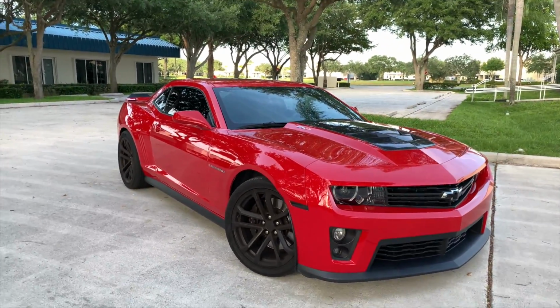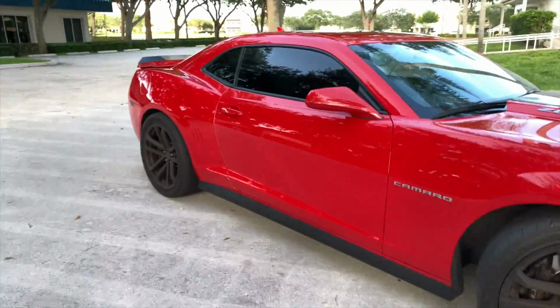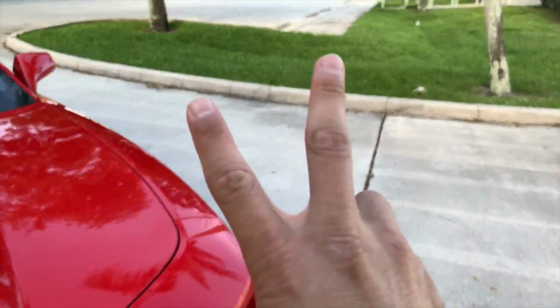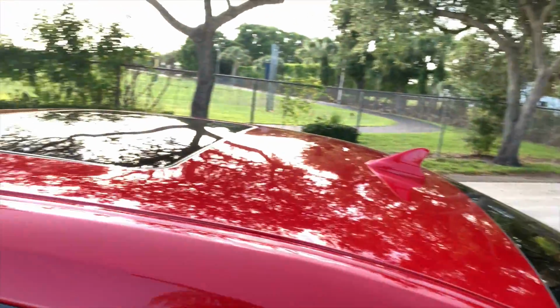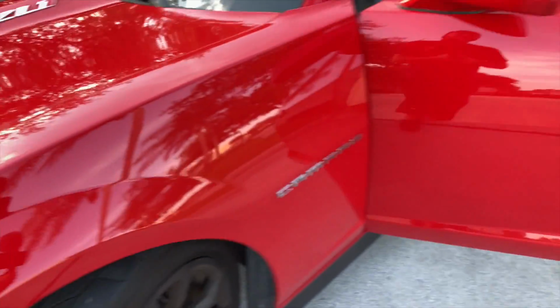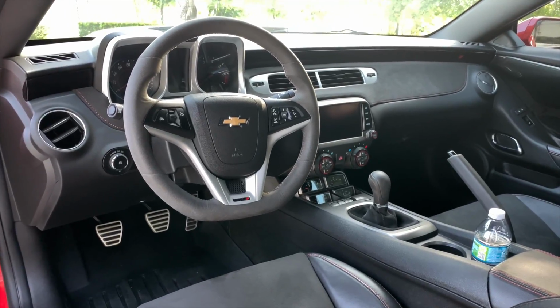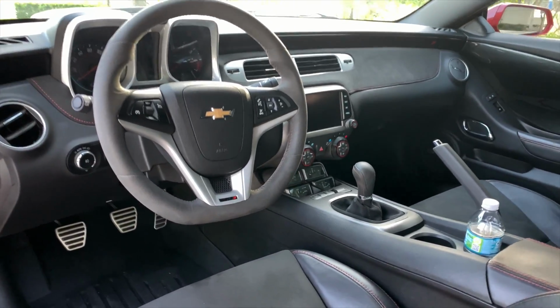So her name is Zeta. She's a 2013 Camaro ZL1. And from the specs of the car, she is fully loaded for her year. She has the sunroof and the exposed carbon, which is a nice feature. Inside it has the Alcantara package. I love this interior. I didn't think I'd like it as much as I do, but I love it. It's such a good cockpit.